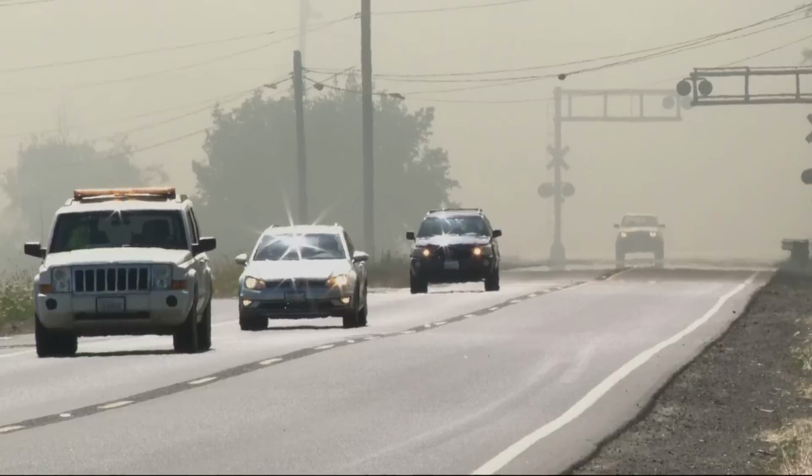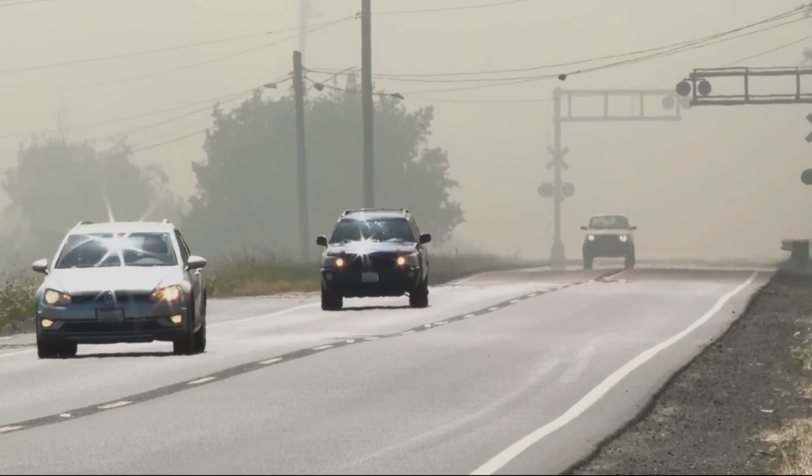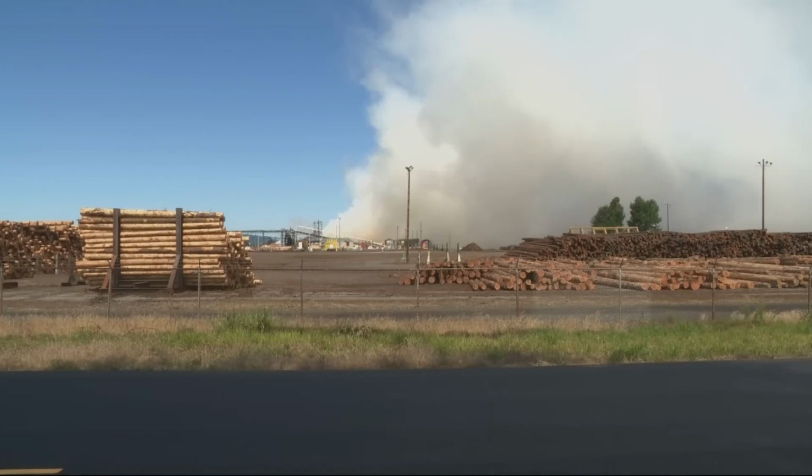One resident we spoke with says smoke was pervasive at his home Tuesday night. It's in your mouth, you taste it, you breathe it. And now it's moving south. The smoke's affecting my daughter 20 miles away.